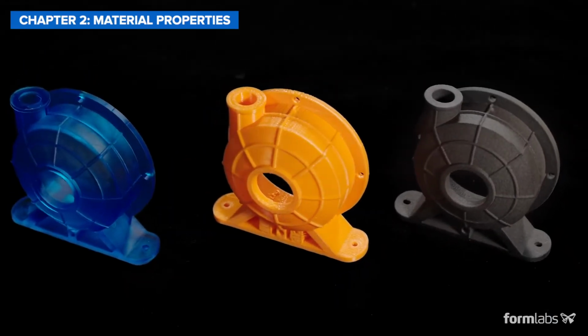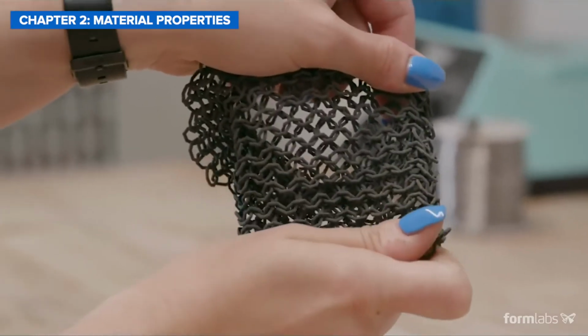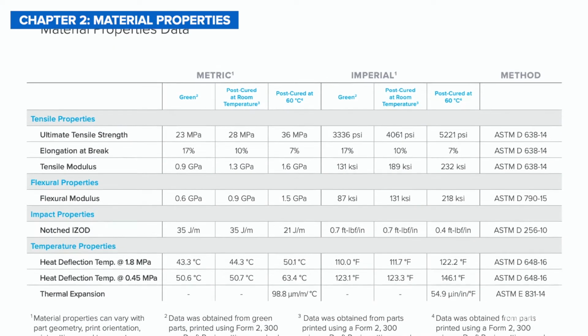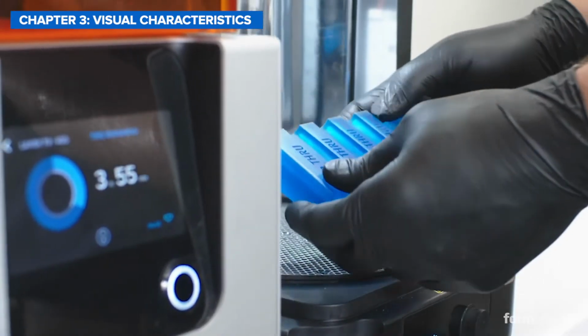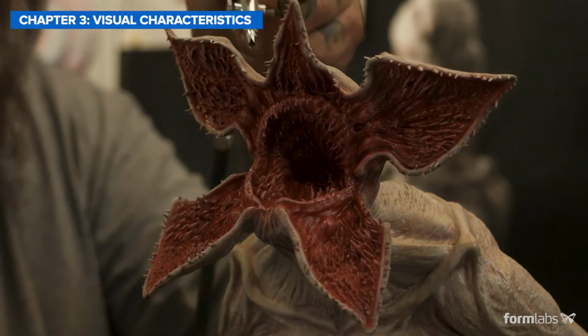In case you have specific requirements in terms of strength, stiffness, elongation, durability, or other properties, we recommend looking at technical data sheets. For applications like concept, artistic, or sales models, and looks-like prototypes, you should select a technology based on appearance and visual characteristics.